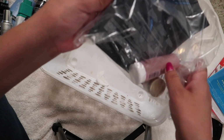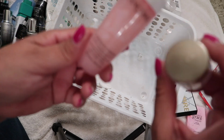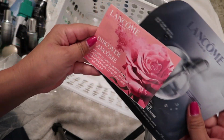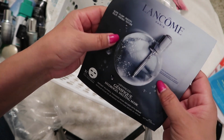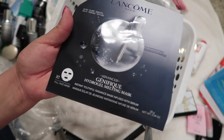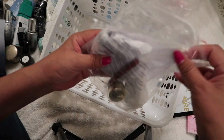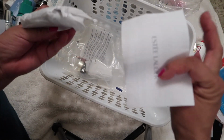But here's another one. Oh yes, awesome. So it's cream, and then this is the toner. Love it. Don't need that. Ooh, this is cool. This Genifique Melting Mask. Oh my god, I cannot wait to try that. It's like shopping in my own little bathroom area.